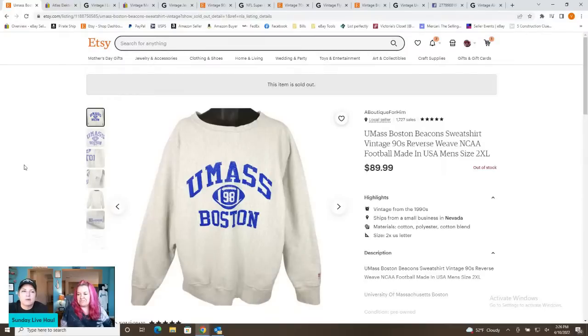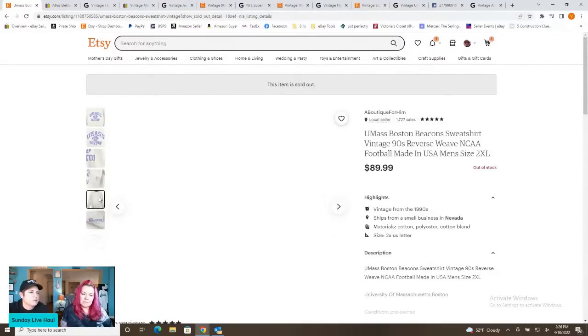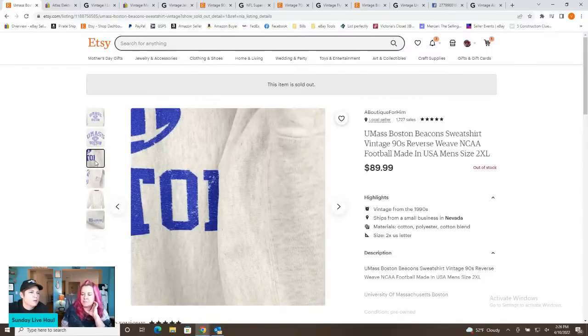I'm doing that. So anyway, UMass football sweatshirt. This is a reverse weave. Oh, it's not a Champion. It is Boathouse, but it's a reverse weave sweatshirt. Just again, for those who don't know, it's a real close up here. You can see this is a panel under the underarm area. But you can see that the weave goes vertically right here, and then the rest of the sweatshirt is horizontal. So that's what is considered reverse weave when it's constructed like that.